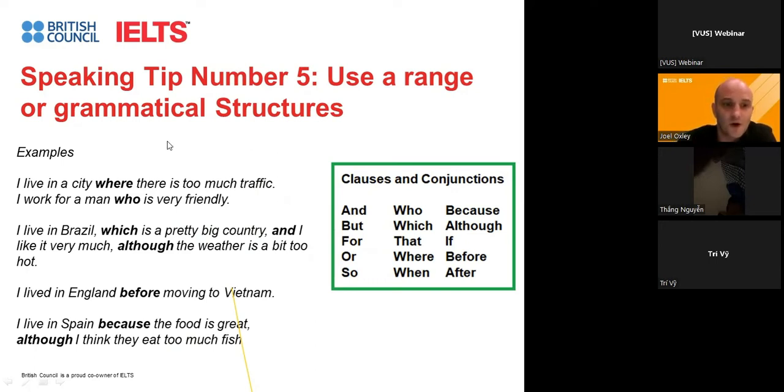Here's another one. I live in Brazil, which is a pretty big country, and I like it very much, although the weather is a bit too hot. So again, you've made a big, nice, long, cohesive sentence there, using all these clauses and conjunctions. I lived in England before I moved to Vietnam. I did. Okay. I live in Spain because the food is great, although I think they eat too much fish. Absolutely. So here you go. That is how you can do it. And again, practice doing this. And I'll give you another tip here.